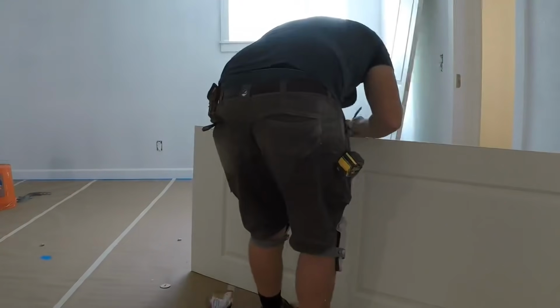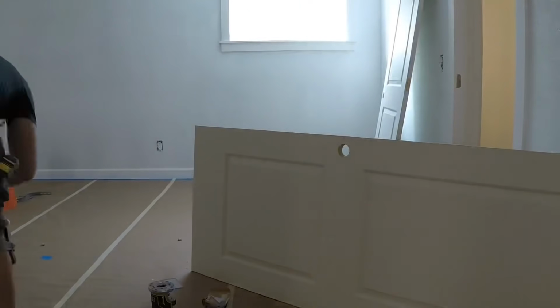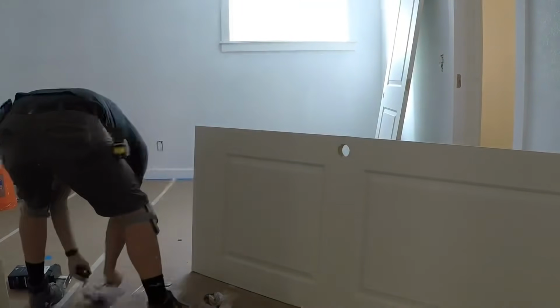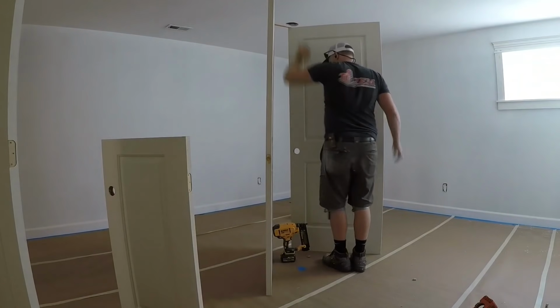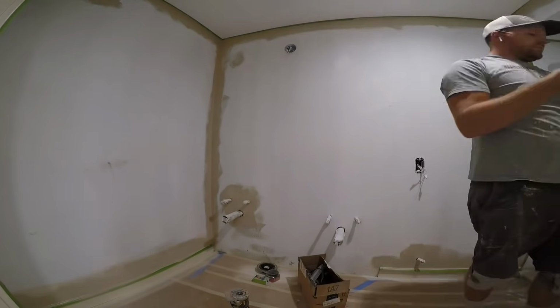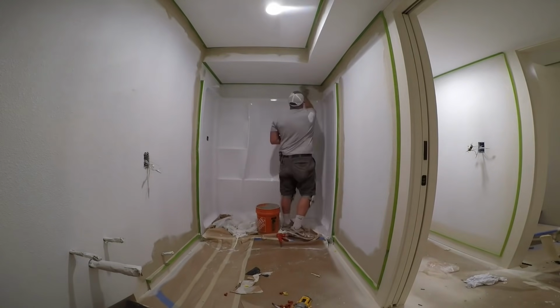The pocket door, as well as the small door into the little playroom, were the only ones that weren't drilled out as far as doorknobs and latches. So here I am getting those drilled out. And then I actually put all my doors accordion style to spray those. I didn't get any footage of the trim or doors being sprayed, but it's just a white paint, so it'd be a little bit difficult to see anyways.